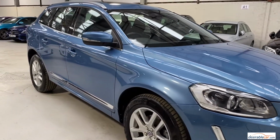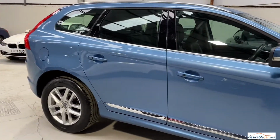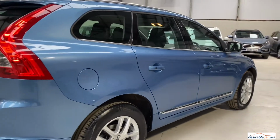This car is VAT qualifying, it was registered the 30th of November 2016 and has two owners from new. It has travelled 35,318 miles so far and comes with a full service history. This car has just been serviced by us.